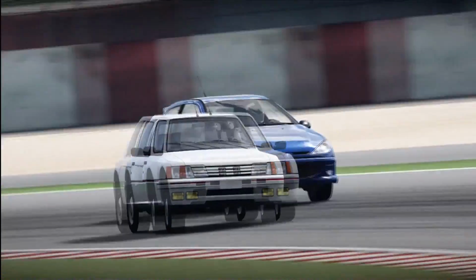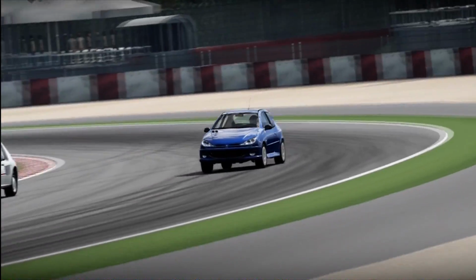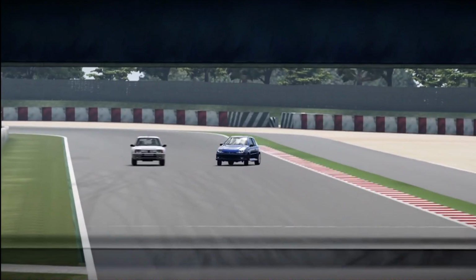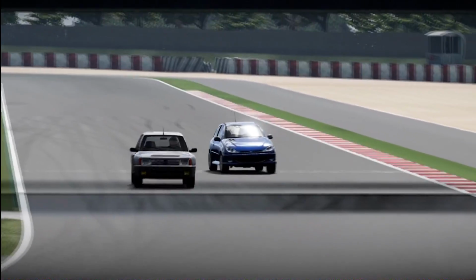It is a very good car to drive, but value for money wise, the 205 certainly isn't so good. No, it certainly isn't. You had a very near crash there, a big tank slapper.